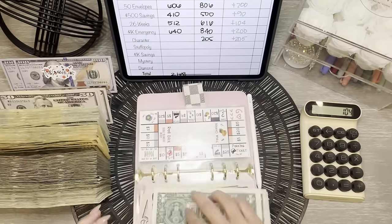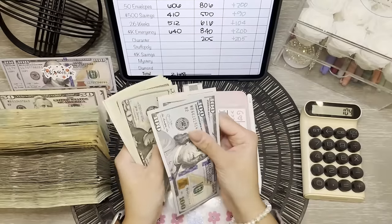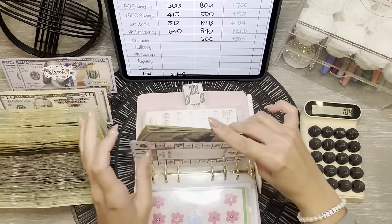All right. So this should still be 300, right? 1, 2, 3, 20, 35, 36, 37, 38, 39. Perfect. 339 is what we're ending with in Stuffopoly.